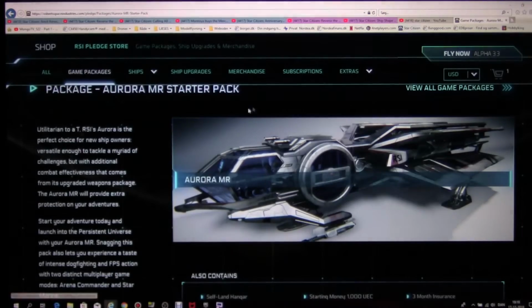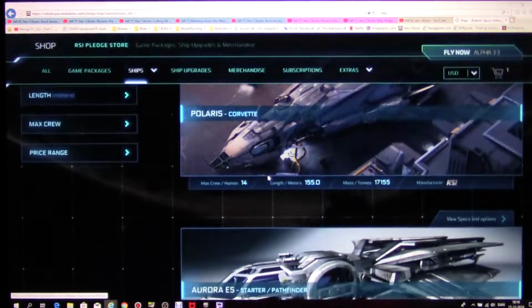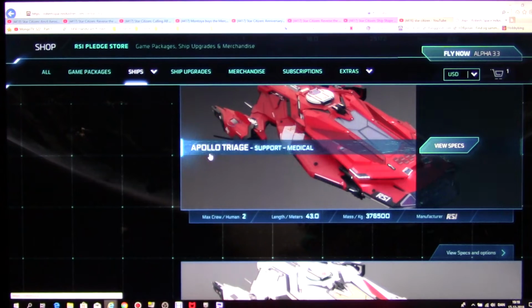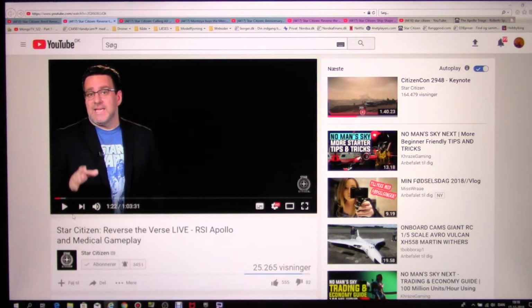I think this is the ship they're talking about. There's some medical ship. Yes, this one, Apollo Triage Support Medical. I don't know, but we have a look. Yes, that's the Apollo and Medical gameplay.